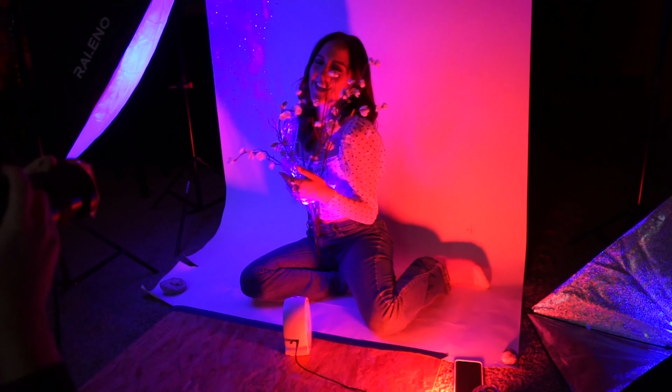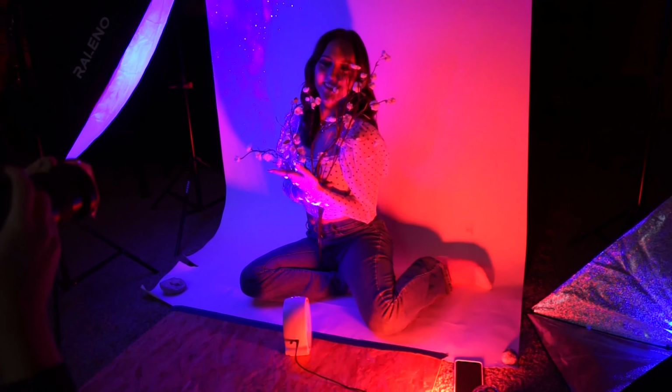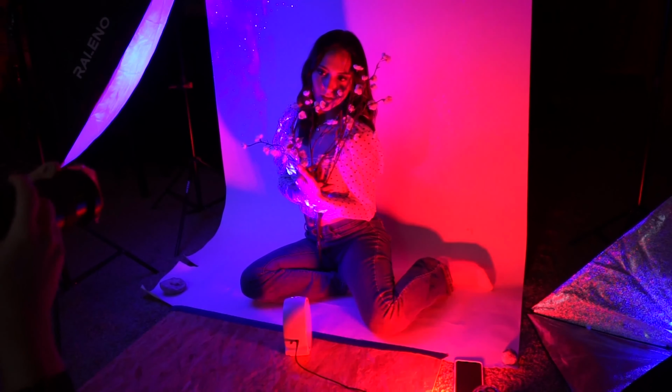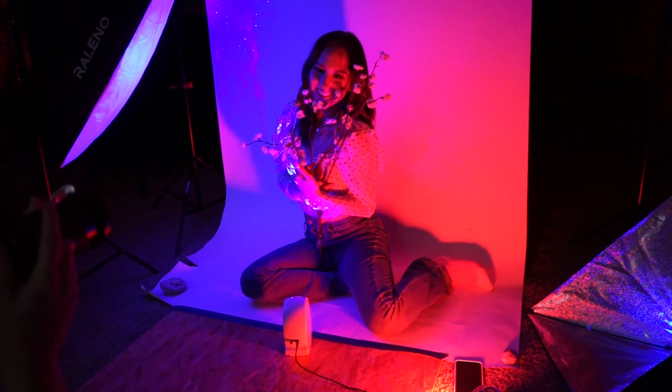I honestly only really shot low light when I first started photography, mainly because I was obsessed with Brandon Wolfel, but that's a different story for another time. But yeah, this is just really cool. I loved how these photos turned out, and yeah, I really liked it.